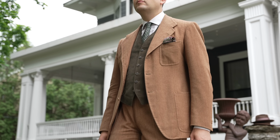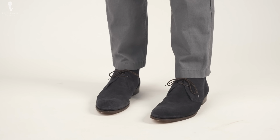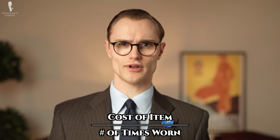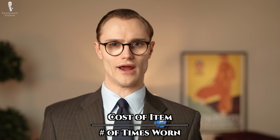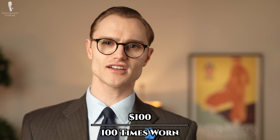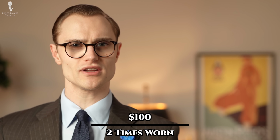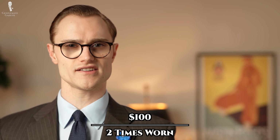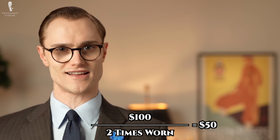But what specifically do we mean when we refer to cost per wear, and how can it be helpful for your own purchasing? The simple equation of cost per wear is a methodology of breaking down the initial upfront cost of a garment by how many times you're actually going to wear it. For example, if the sticker price of a garment is $100 and you wear it 100 times before getting rid of it, then the effective cost per wear is $1. Meanwhile, if you buy that same garment for $100 but only wear it twice, you're effectively dealing with a cost per wear of $50, which is much higher and less efficient.